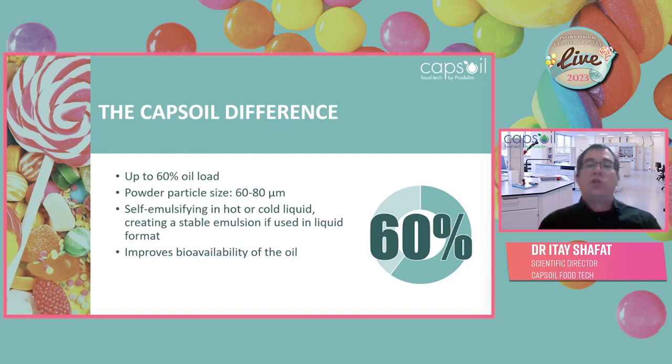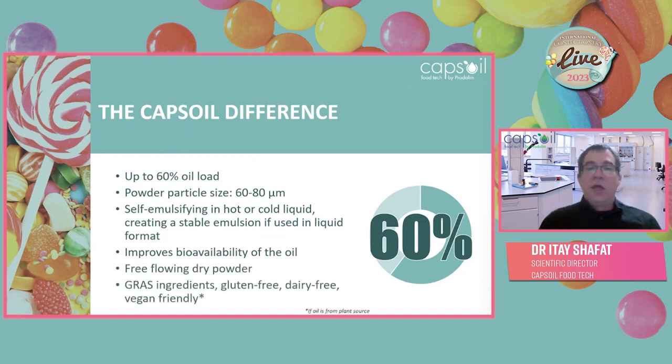This is important. You want your consumers to truly benefit from whatever you're giving them. The powder is free-flowing and dry, which means that operationally it's very easy to use. And the powder is made from GRAS ingredients, but it's gluten-free, dairy-free, and vegan-friendly.